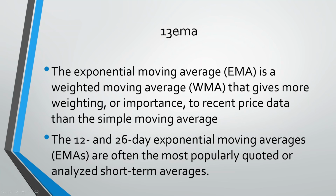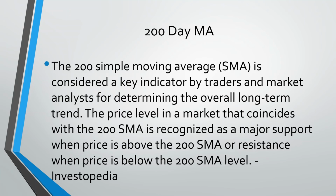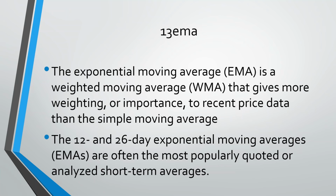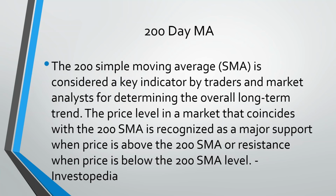But the 13 EMA, or you could just use the 12 EMA if you wanted to, are the most popular. So we have the 200-day and 50-day moving average, which is default on everyone's charts, which is going to be extremely popular. And out of all the exponential moving averages, the 12 and 26, but again, it used to be a 13. I've just always stuck with the 13, is also the most popular. So this is why I use them.